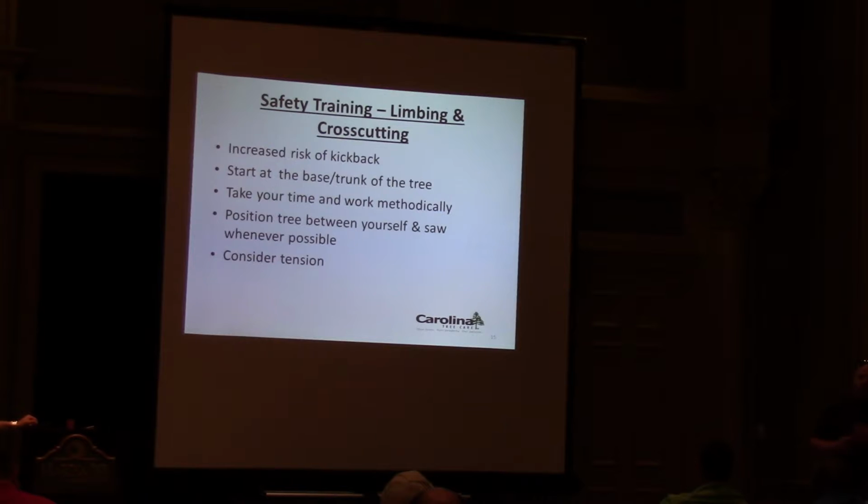Always do the job, assess the job, and do what you've assessed. Okay? Start at the base. Don't go to the end. Don't tell your partner, hey, you go start at that end, I'm going to start at this end. That ain't going to work. The tree could roll. If we cut the wrong thing off, it could roll. It could possibly kill somebody.